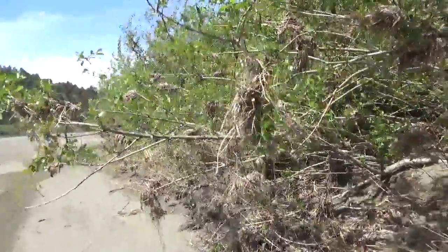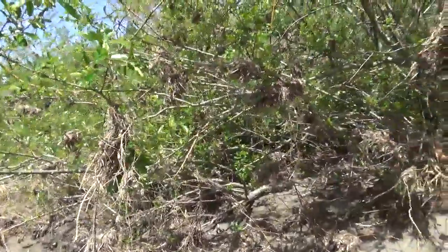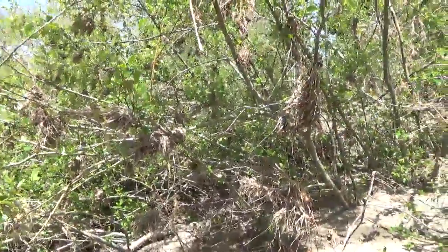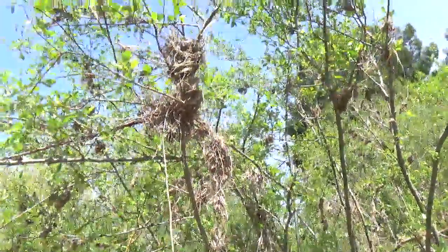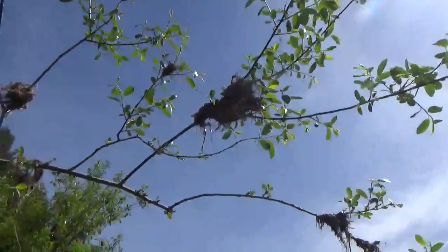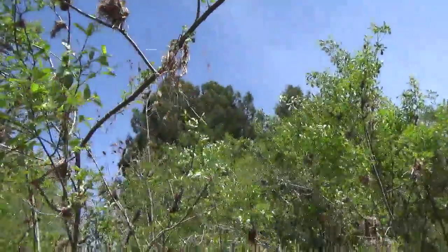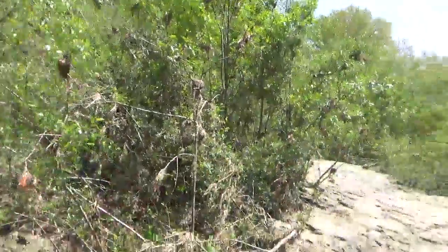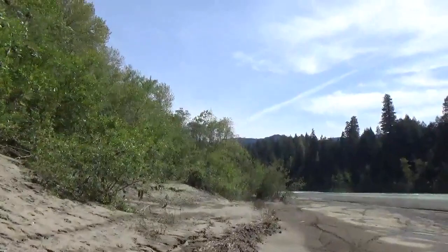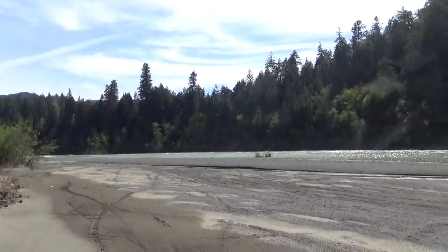So when I said the Eel River got high in December and January, this gives you a clue of how high it is. Right now, that's at about my head level, but if we look overhead, that's about 10 feet above the shoreline, and some of them look like they might be even higher over there. I can't really tell, but you can also see there's sand along here. So this is below the high water line. This river can get pretty high, but now it's relatively placid.